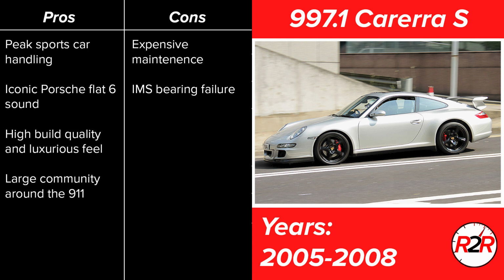Now, the only downsides that I have for this car are the maintenance being expensive like any Porsche, and lastly, the IMS bearing failure.